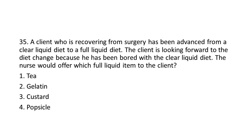35. A client who is recovering from surgery has been advanced from a clear liquid diet to a full liquid diet. The client is looking forward to the diet change because he has been bored with the clear liquid diet. The nurse would offer which full liquid item to the client? 1. Tea. 2. Gelatin.